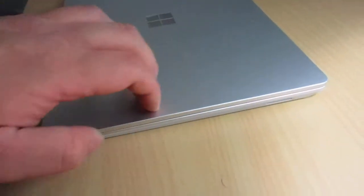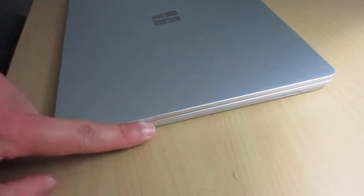So going over to the design of the laptop, it is aluminum on the top, and the lid as well as the deck lid is aluminum. But as you can see, this is plastic down here.